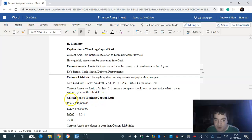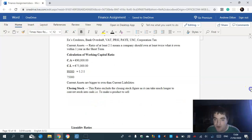Now into my calculation of the working capital ratio. C.A is the current assets and C.L is the current liabilities. So €90,000 and €75,000. I divide those together and I get 1.2 to 1. And that basically explains that current assets are bigger than current liabilities.